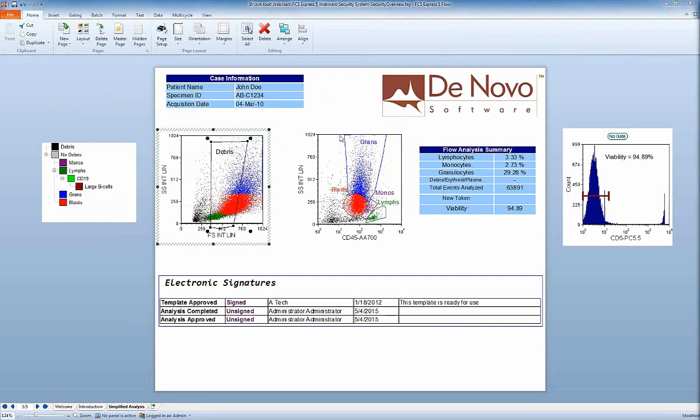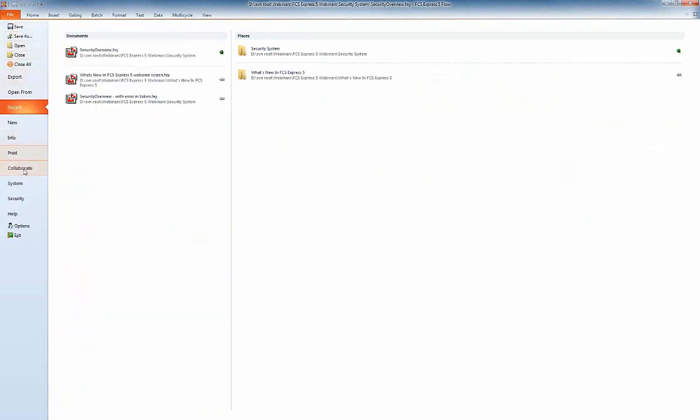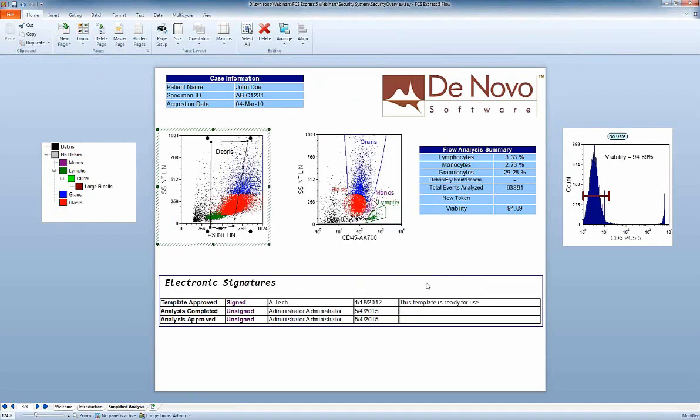We also make use of permissions in publishing. So several of you will be using publishing either as part of your clinical procedures or just to share analyses. And under Collaborate, if you go to Publish a Layout, you can select which permissions you want to be allowed on the published layout, and these will work exactly like a layout status group on the resulting layout.